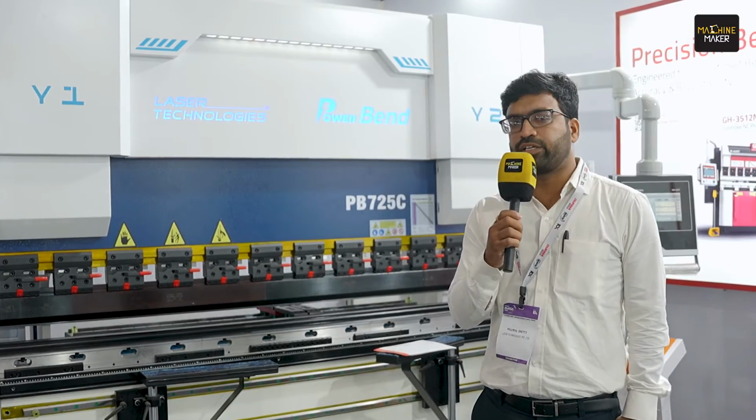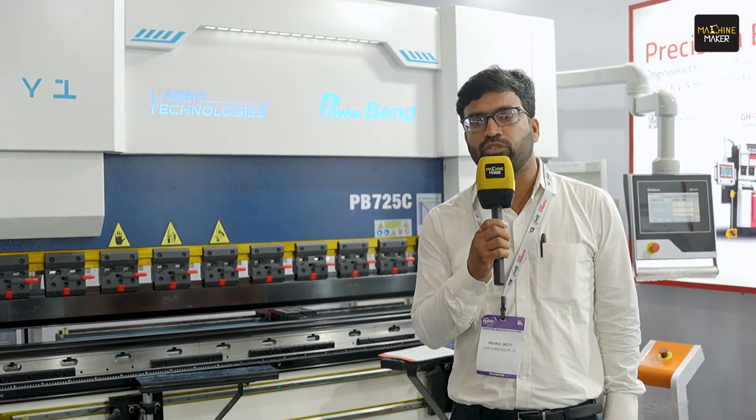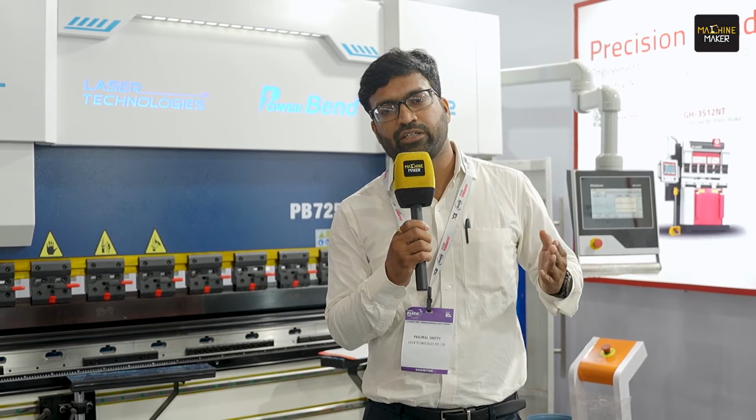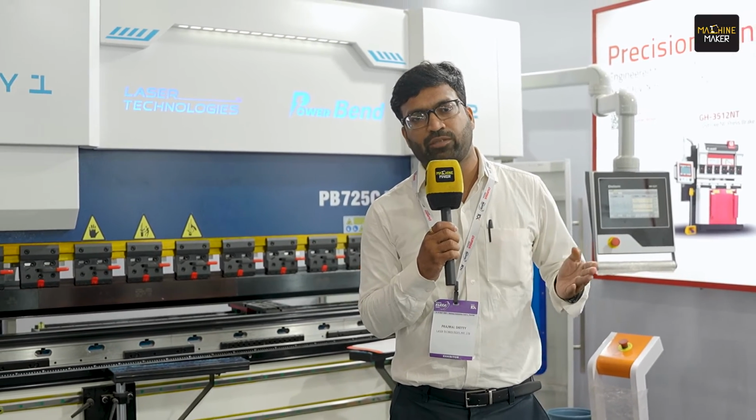Since we inaugurated this Power Bend machine, we have sold more than 100 installations across Mumbai, Pune and Gujarat, and it has been received very well among startup companies, and also by reputed companies, MNCs like Durian and all. They're making use of these machines, and they have given wonderful testimonials and feedback about this machine.